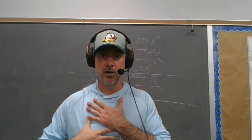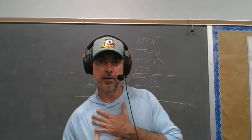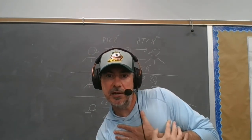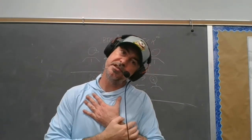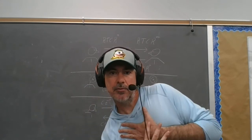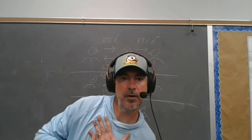So, looks like it's not moving, but it is. Left lateral cervical bending. My left ear is closer to my left shoulder. Just like if I do this. Left lateral cervical bending. Right lateral cervical.